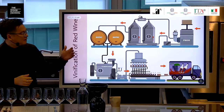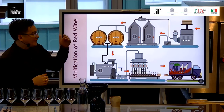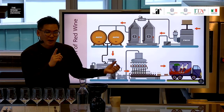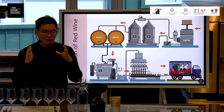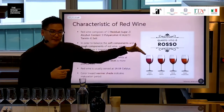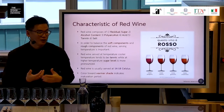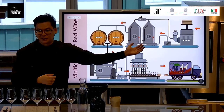So this picture shows a summary of the winemaking process. The first step is to press the juice, and after that, this is the fermentation. For red wine, remember that the fermentation must be conducted with juice and skin together. And inside here, you have to stir the process the whole time to let the juice be in contact with the skin. We call this maceration.